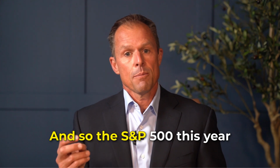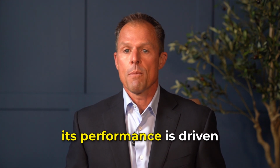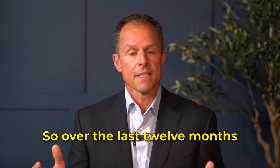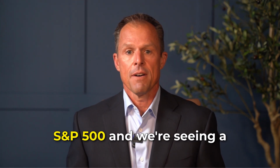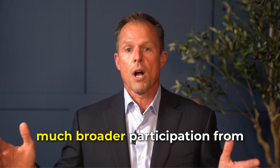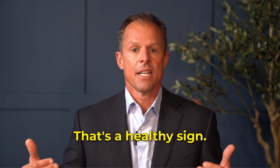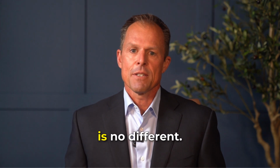And so the S&P 500 this year is in positive territory. However, its performance is driven by just 7 companies. So over the last 12 months, the international investments have actually outperformed the S&P 500, and we're seeing a much broader participation from that group of companies. That's a healthy sign. So the market's always going to be volatile, and this time is no different.